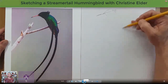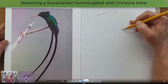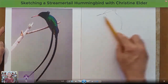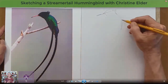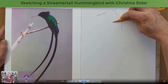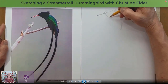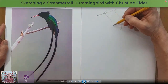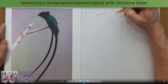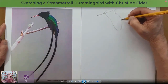So now I'm doing the back. You can see his back is sort of hunched. Yeah, he's hunched over this stick. And then I'm measuring this whole body, not including the tail, just the body. And that body is always sort of an oval, kind of like an egg shape. I'm measuring the width, getting his neck, and then just getting the body. We're going to add the wings and tail later. I always try to get the core part of an animal first before I start doing any of the extremities.